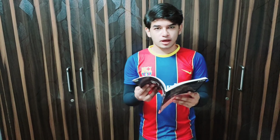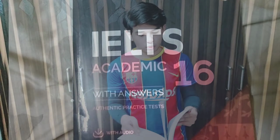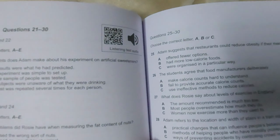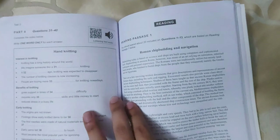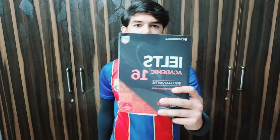And guys, this book has all the sections to practice on, which is reading, listening, and writing. For listening, there are QR codes, as you can see on your screen. You can practice listening to the sound, and that's for this book, which is IELTS Academic 16. It is from Cambridge. So let's put this aside.